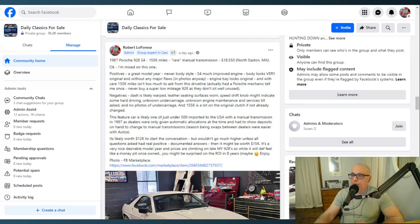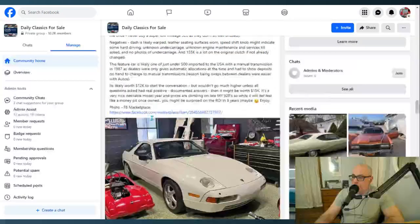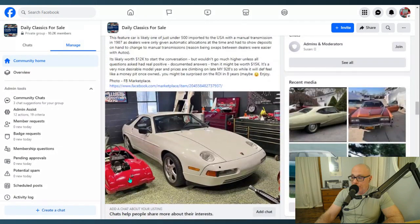And I'm a little mixed on this one. I have positive and negative comments on this car, and we'll get into that in a little while. But the 1987 Porsche 928 rolled in the second generation 928. If you remember Tom Cruise's 928 in Risky Business, that was the first generation. This is the second generation.